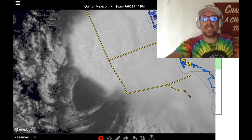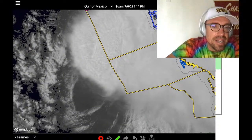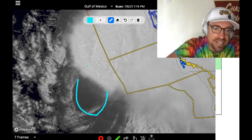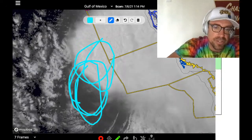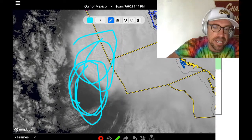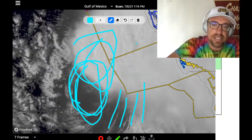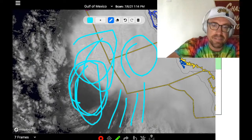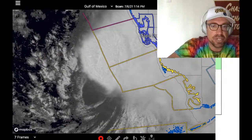Interesting satellite presentation on this thing. A lot of substance right here. Probably kind of an elongated, very large eye with this circulation with a convective blob right on its northeastern side. Feeder bands feeding in here, almost like a low-level jet off to the east, getting ready to feed the development of another convective explosion that will propagate west into this thing. Almost like a subtropical storm.